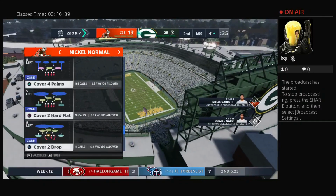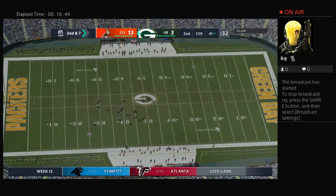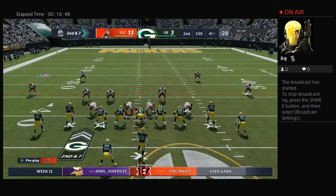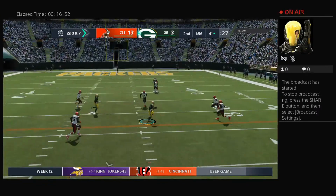Second quarter action with 1:59 remaining. And we'll remind you that coming up at halftime, we'll join Jonathan Coachman and the gang in Orlando. Coach will have stats and scores from the early games going on here around the NFL.